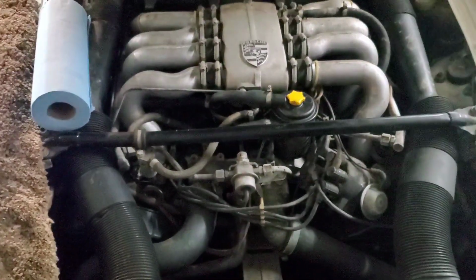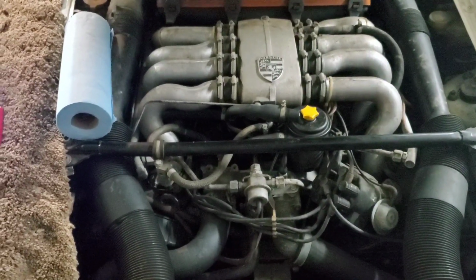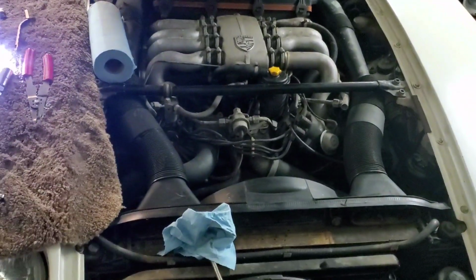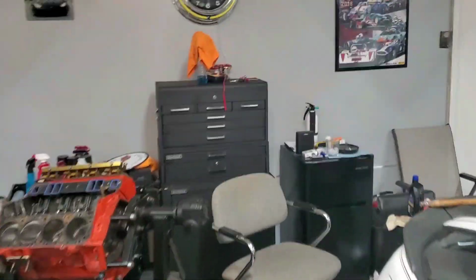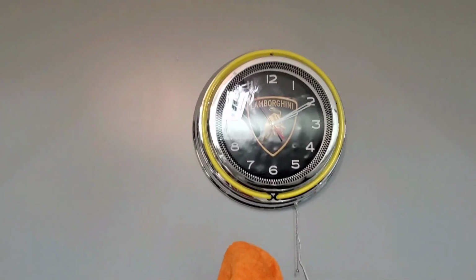I do have a new filter. I didn't buy the oil yet, but I will get the oil after I try and get it started tomorrow. But all the fluids are good, so I'm getting pretty excited. She's coming along, and we'll see how we do. I started on it about 8 o'clock tonight. It's now, yikes, 10 after 2 in the morning. So anyway, I'm excited.